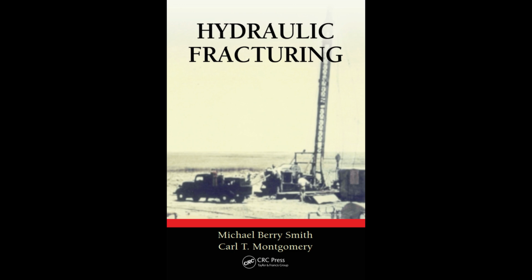Is there a visual that helps illustrate this banking fluid process? Yes. Figure 7.4 in the source material does a great job of showing how proppant banking works. Okay. It's worth taking a look at. Excellent. I'll add that to my list.